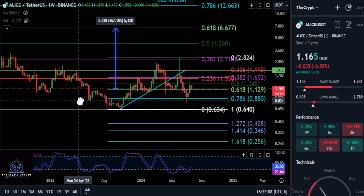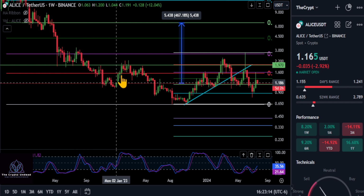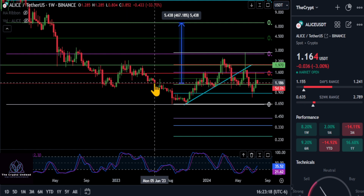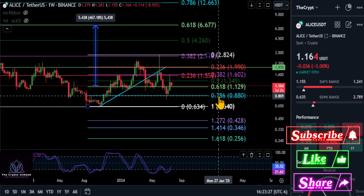If we look back in the past here, every time this thing tries to form some sort of a bottom, it breaks down. Bottom here, had a little bitty uptrend, broke that uptrend, and then ultimately on this candle here, it broke that low potentially back here and went to a new low. So it's all going to depend on the strength of the 0.786 here, which I may add.